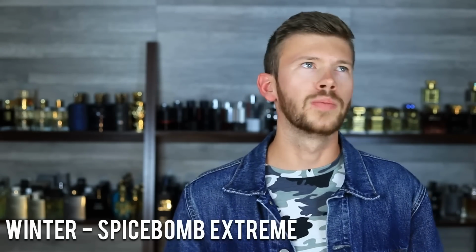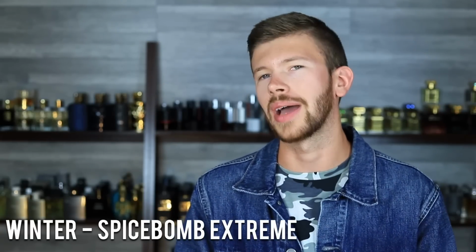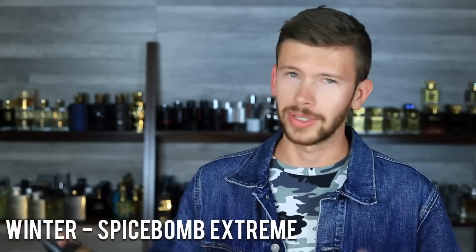Smells amazing. Nice, smooth, creamy vanilla, nice spicy opening, and then the nice rich red tobacco note in here. Everything about Spicebomb Extreme is just nothing but sexy.